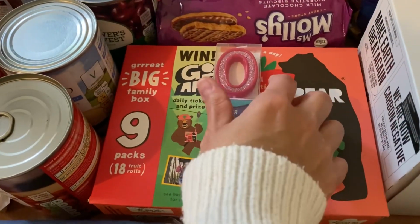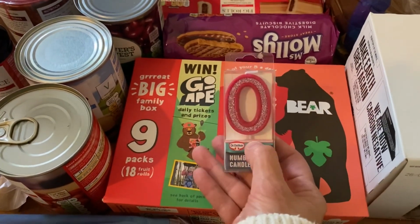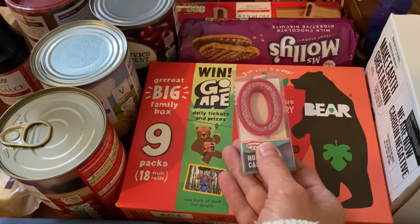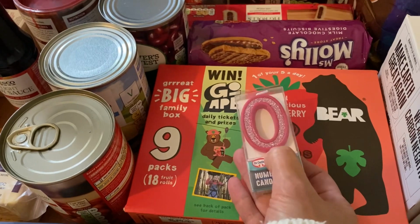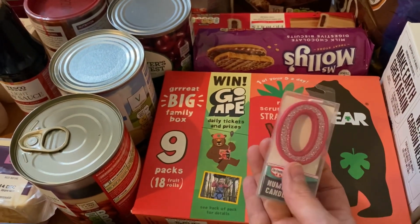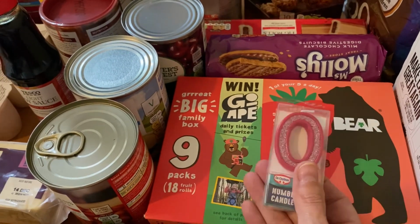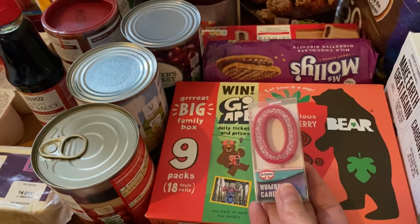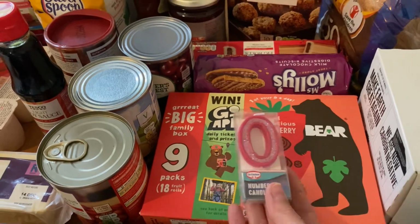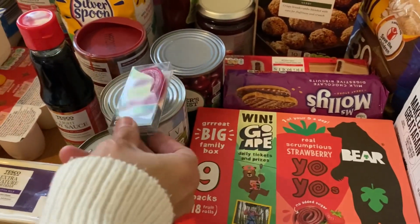And then I ordered a 7 and a 0 and they've only got a 0. So I'm going to have a look in the cupboard. Hopefully I've got a 7 from when Archie was 7. If not, I'll have to try and find a 7 because obviously he's 70, not 0. So yeah, I need a 7. So I'm going to have a look for one in the drawer. If not, I'll pop somewhere and get a 7 candle.